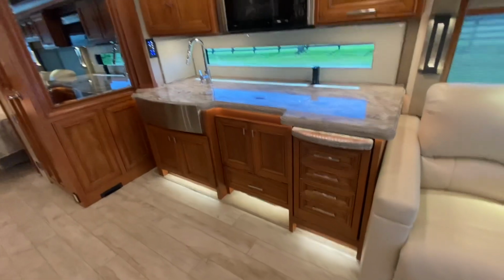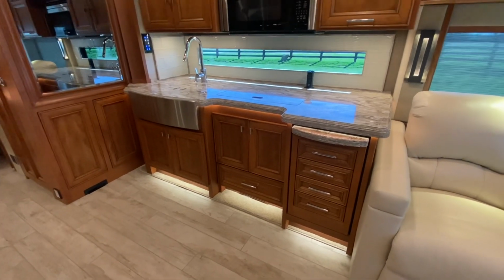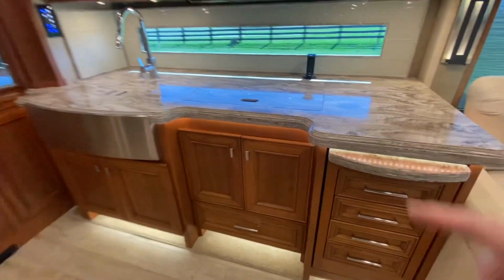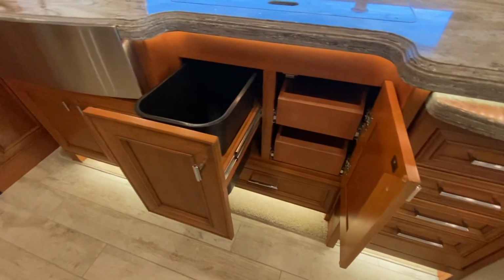Now, one notable feature that was not added to this coach, I think is so important, because in any RV, I don't care how big it is, 45 foot, you're always giving up storage. Anytime you do a dishwasher, you give up storage. And don't get me wrong, there's nothing wrong with a dishwasher, but for us, it just becomes a wine holder.